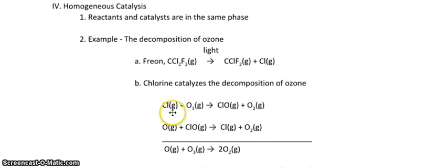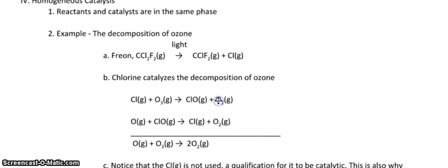So this chlorine right here will attack an ozone molecule, creating an intermediate, which is the ClO, and oxygen gas, which, well, hey, isn't it good to form oxygen gas? Well, not at the destruction of ozone. No, it's not. So then what? Well, this ClO then goes ahead and reacts with another oxygen atom, and creates an oxygen molecule and chlorine again.